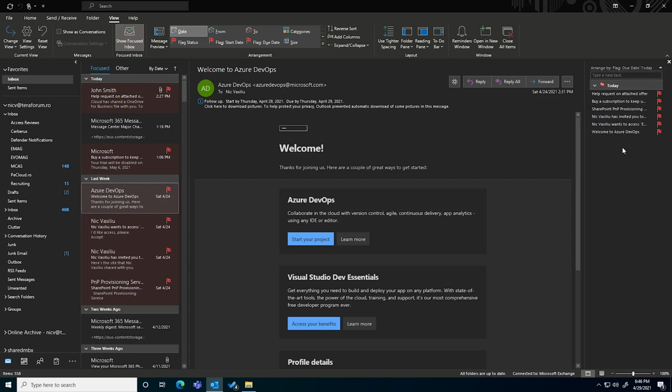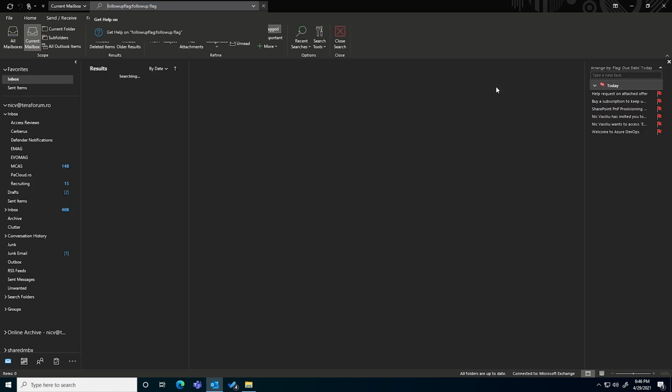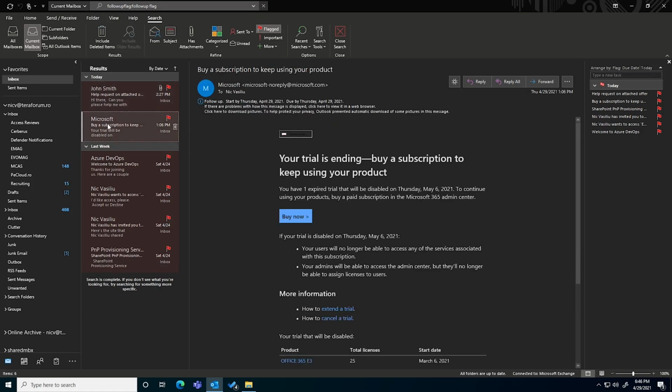What you can also do is select the Filter Email button from the Home tab and then select the Flagged Email option. This basically will show all your flagged emails in your inbox folder. We can see that I received emails asking me to help out with a presentation, renew a subscription, informing me of a bookings calendar that I created, and so on. I somehow need to make sure that I stay on top of all these items.